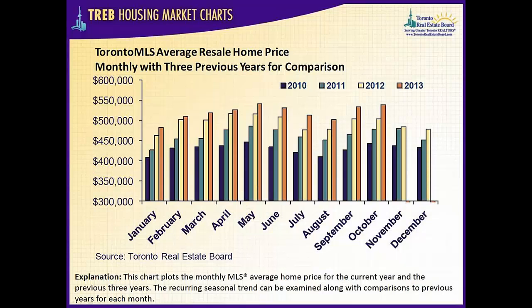As you can see from the graph, the October average home price was again up from 1 year ago. This continues the trend that we've seen for the past 22 months in Toronto and the GTA. The average sale price year to date is up by a significant, but not outrageous, 7.1% compared to the same period in 2012. We should expect that the average resale price will remain relatively stable for November and then start declining slightly through the slower months of December and January.